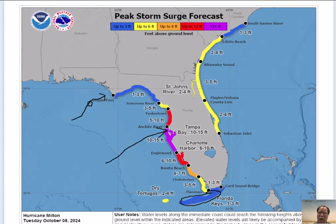the right of where this system is expected to make landfall, somewhere right near Tampa Bay, perhaps just to the north of Tampa Bay, again late tomorrow night. So again, 10 to 15 foot storm surge is a possibility in the west central coastal region of Florida.